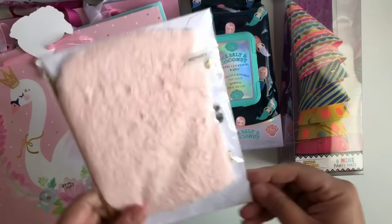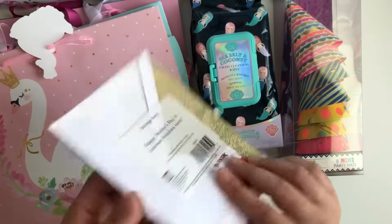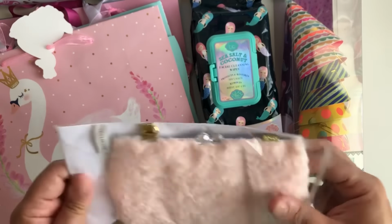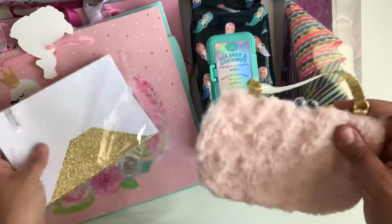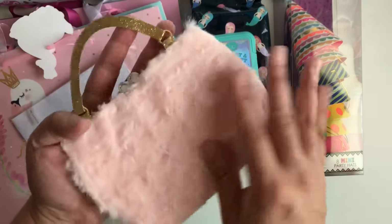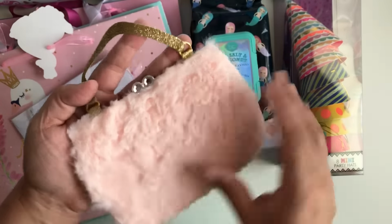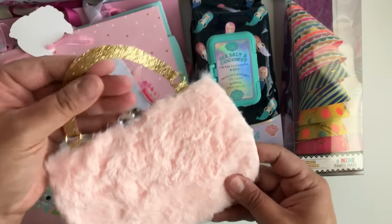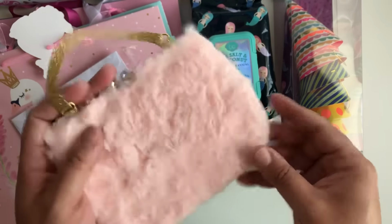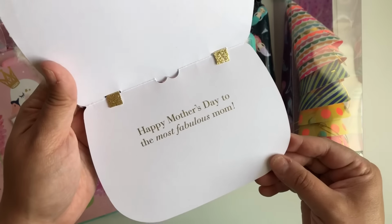And then you guys, they had the Mother's Day cards on clearance for $1.50. And I saw this card and I had to have it. I don't think I'm going to use it as a Mother's Day card. I might alter it, but look at this card, you guys. It's got the little puffy on the top. I love the way this feels. It's so soft. The cute little gems up here, the little handle. And then when you open up the card, it says Happy Mother's Day to the most fabulous mom.